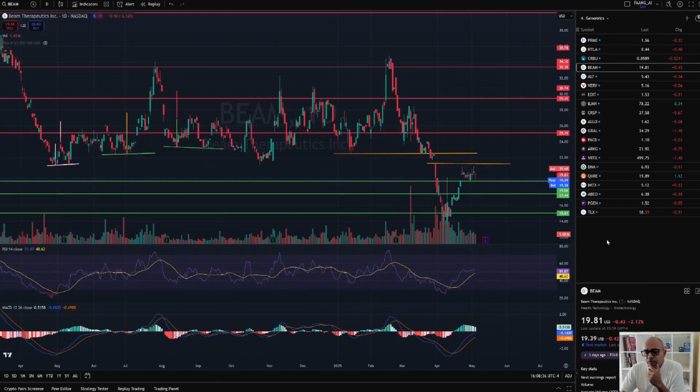Beam Therapeutics was down 2.12% during the market hours, and after hours it has dropped another 2.12%. It continues to have support at 19.11, continues to have resistance at 21.23 for tomorrow.